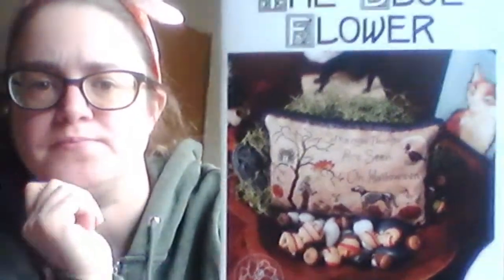So I picked this for the letter C because it has cats on it. There's a cat in the tree, 2 cats in the tree, and they're dressed up for Halloween. I love this pattern. There we go, that's nicer. Lovely pattern.